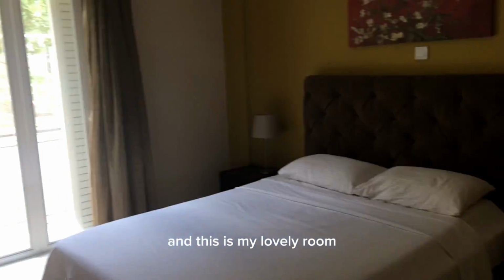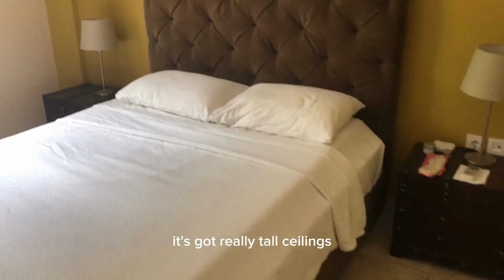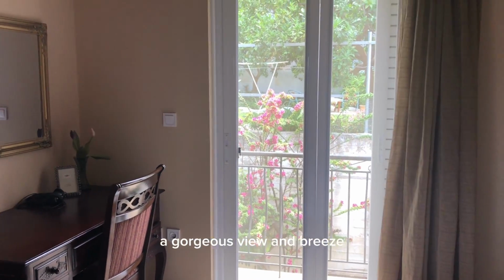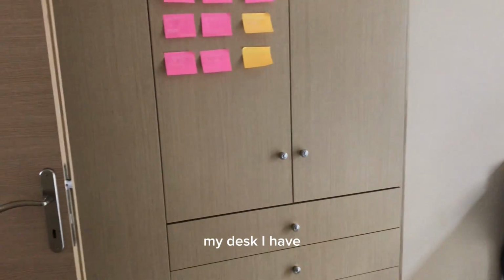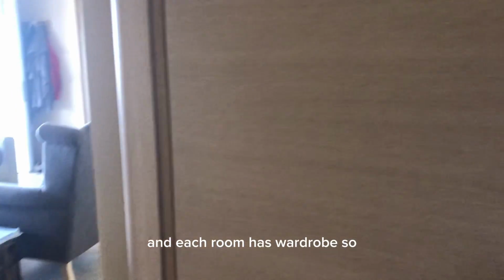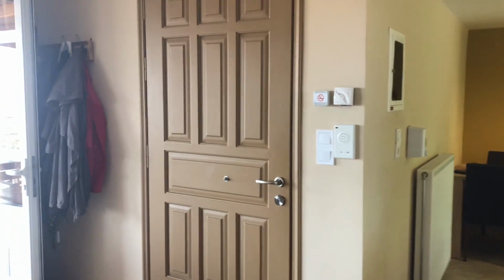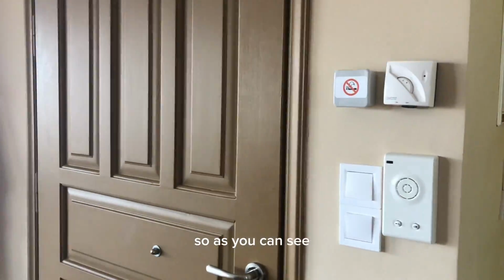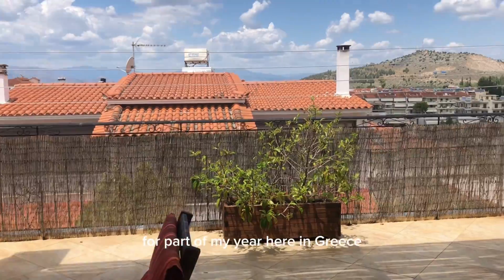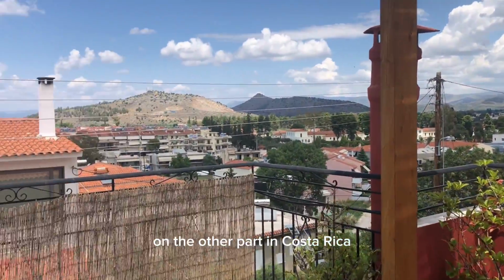And this is my lovely room. It's got really tall ceilings, obviously, throughout the whole place. I have another balcony, a gorgeous view and breeze. My desk. I have my goals there. And each room has a wardrobe. And that's my secure front door. So, as you can see, this is a beautiful place to call home for part of my year here in Greece and the other part in Costa Rica.